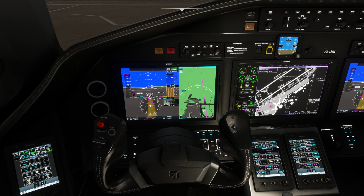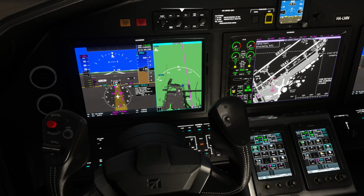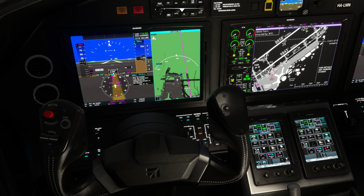Okay, so 2107, initial altitude 5000, and Modru 1 Tango as departure.